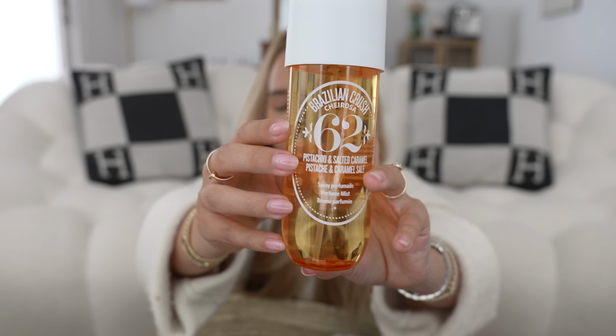But a friend of mine introduced me to this once, and I kind of feel like when I was in high school and we all loved Victoria's Secret perfumes. They were not even perfumes, they were like body mists, I think. But I used to love them because they were so sweet and fresh, not like properly perfumes. So I kind of went back on that, and I've been really loving this one.